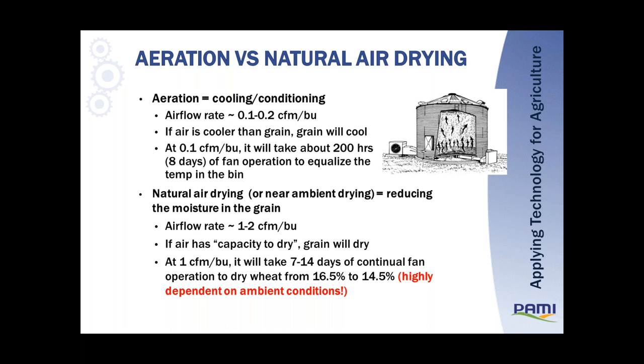This is mostly used earlier in the harvest season when we're trying to cool the grain as it comes off the field. But this time of year as well, as we're putting in the bin, it just won't take as long.